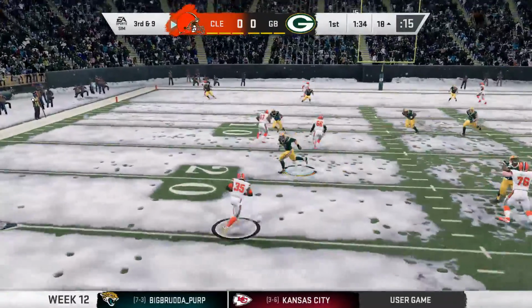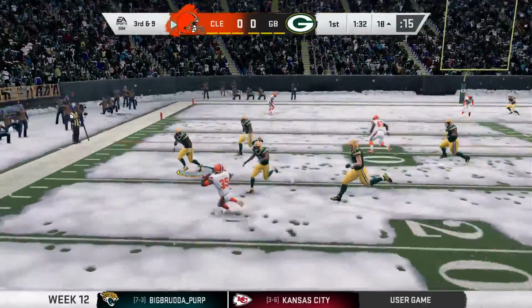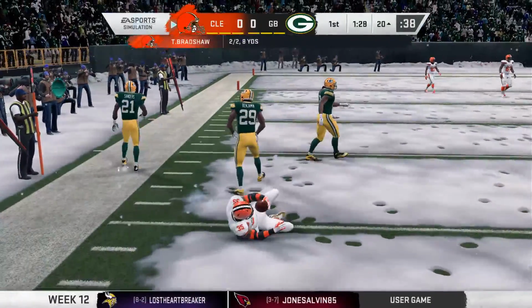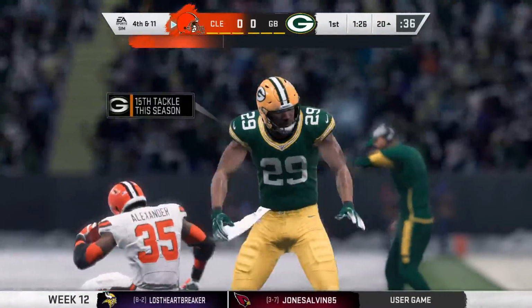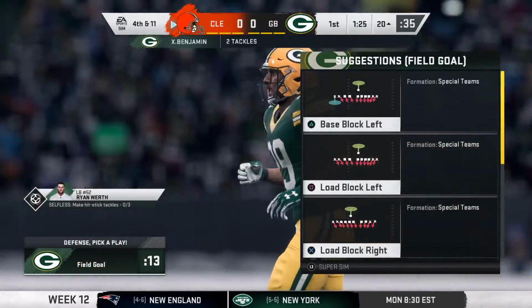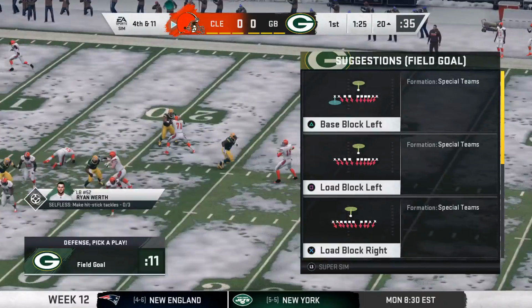Looking to throw. Bradshaw. And this is taken in one-handed. What a catch. And they go the wrong way here. Knocked back to the 20. 4th down now after a loss of 2. How did he do that? How did he do it?